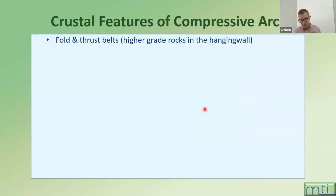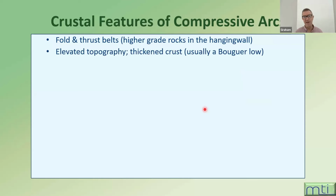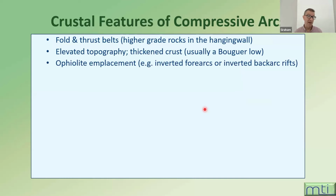So what are you looking for? If you want to go back to a paleo example and go through your exploration data and various stages of the modern system, what are the symptoms of these compressive arcs? You're going to look for things like fold and thrust belts, signs that you've had elevated topography, crustal thickening, ophiolite emplacement. If the arc had been more of an extensional arc, then there may have been oceanic plate material in the fore arc, and even a back arc rift. So if you suddenly have strong convergence and shortening, those settings are going to be inverted, and you're going to emplace ophiolites.